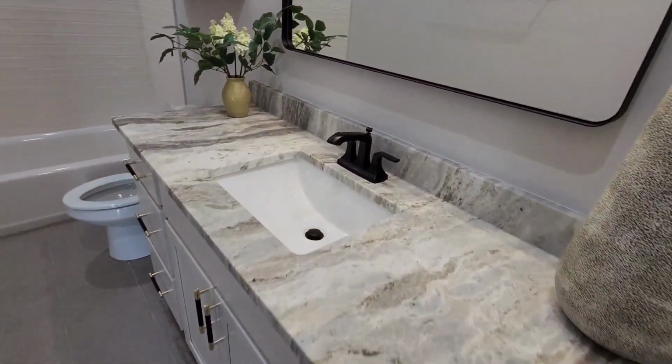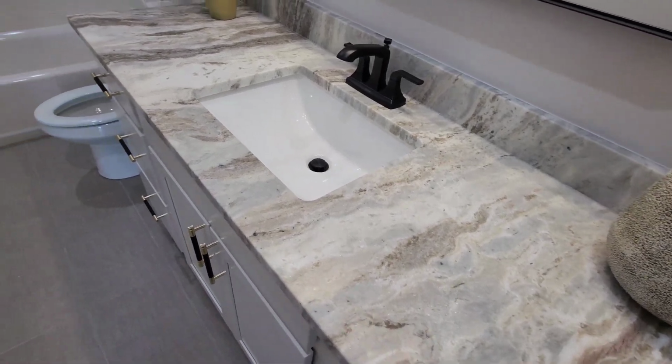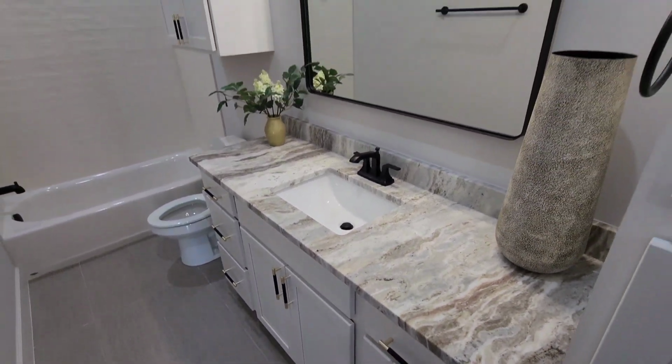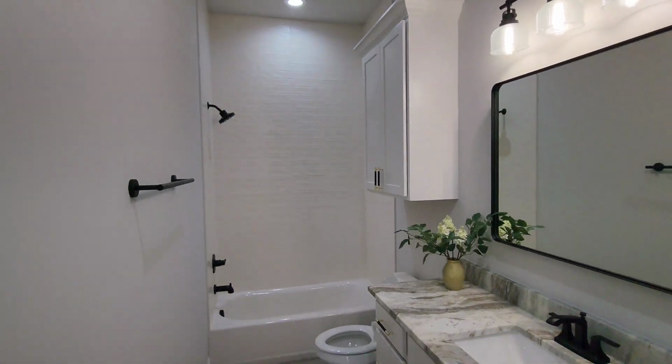Really cool counters. These are awesome. This is almost like a leathered quartz and has that same feel to it. Backsplash all the way up on the shower there. Really nice. Back in the kitchen here, I forgot to point out, you do have soft close on the cabinets because, you know, it's a luxury home. You just kind of have to have it.